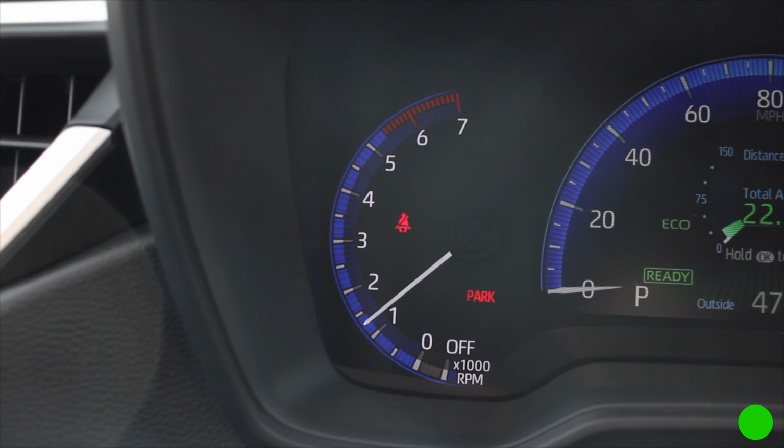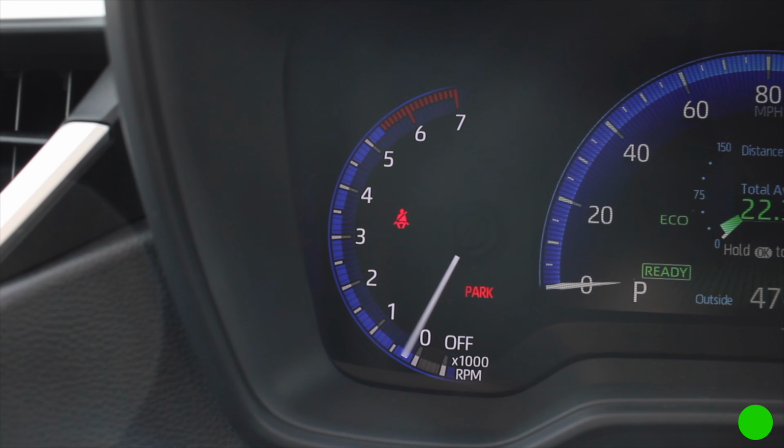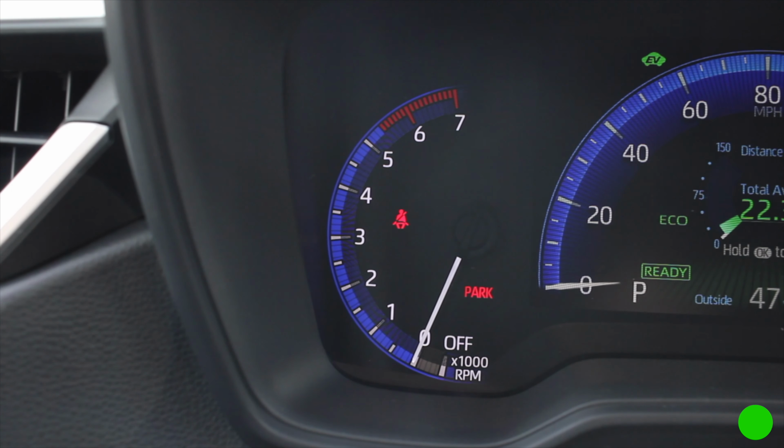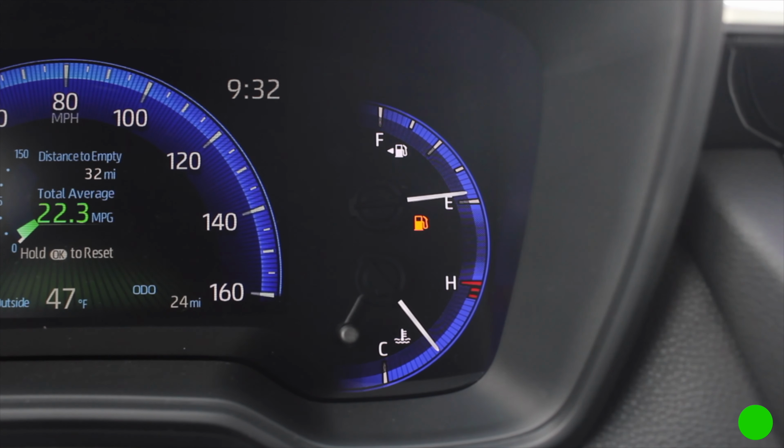This has no relation to the electric motors. So as of right now, we're driving in just electric mode. The tachometer is just sitting down at 0. To the right, I have fuel and coolant temperature.